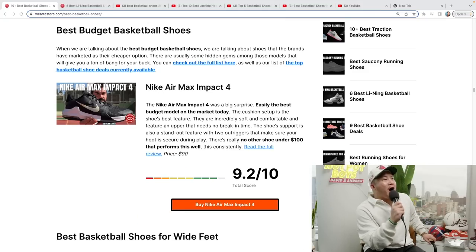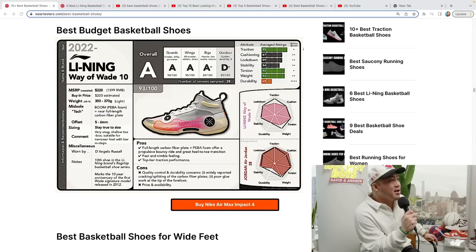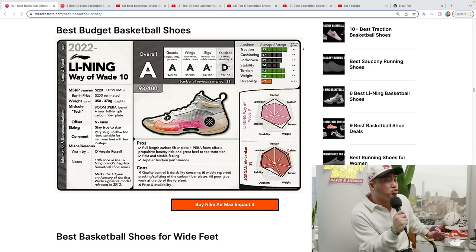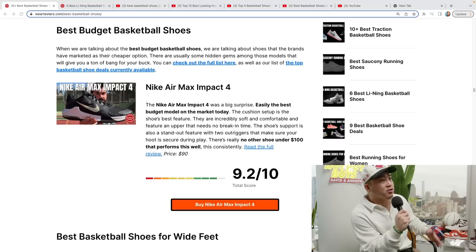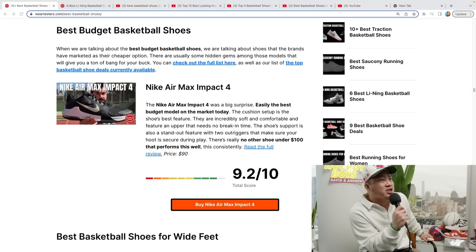All right, Andrew, we are out of the best shoes of the year category. One shoe that I expected to see on there that wasn't was the Way of Wade 10. But to be fair, Andrew, it retails for like $225, $250. But I heard that it is definitely one of the shoes of the year, so I was surprised to see it not on the list. Let's move on to the best budget basketball shoes, Andrew.